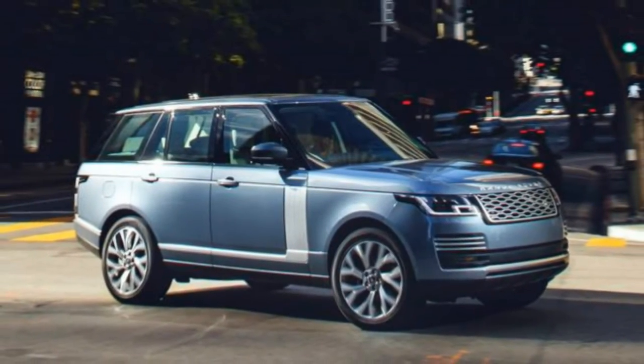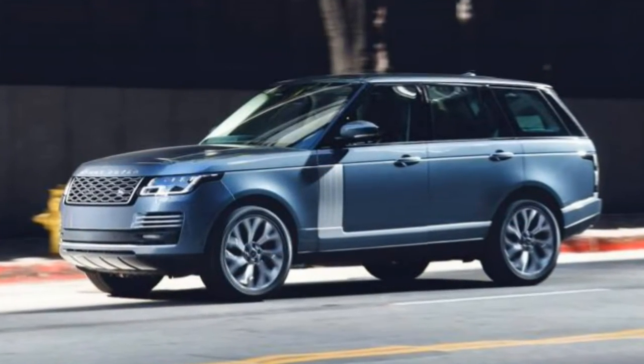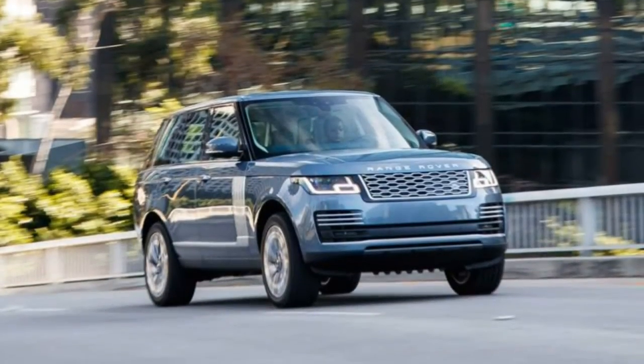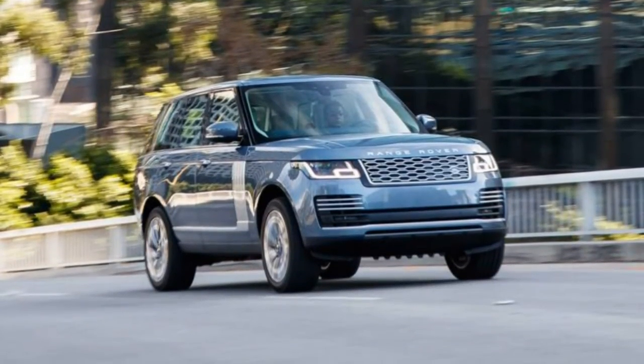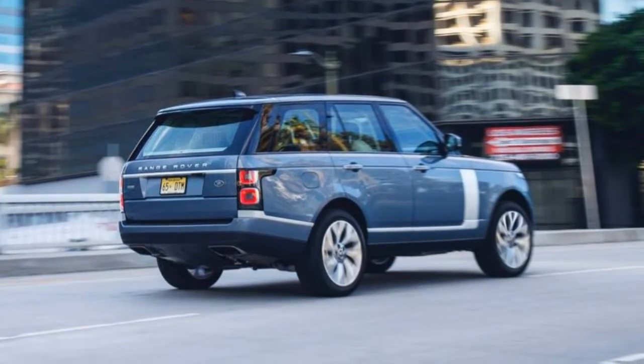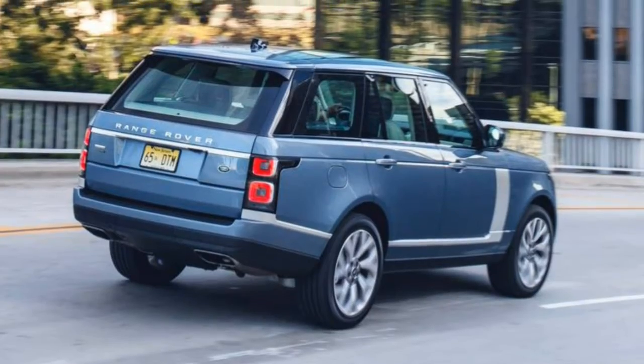Handling. If handling is important to you, the Odyssey is easily the segment leader. It's communicative and responsive, which makes wheeling around town in a minivan more enjoyable than it should be. The suspension is also able to handle bumpy roads without ever feeling overwhelmed.